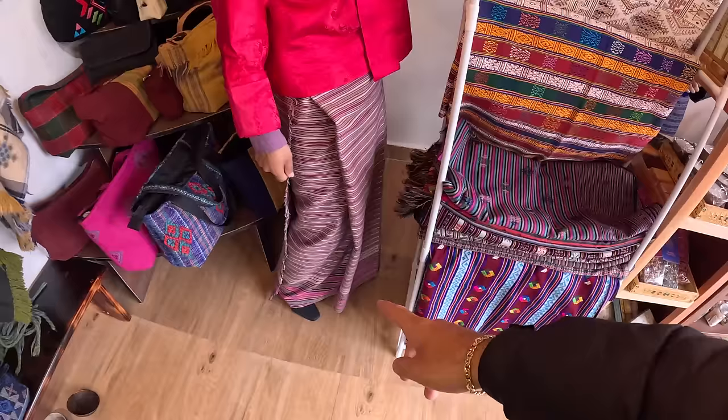The sun slowly setting in the background of the mountains. And I can see that we do find the dragon handicrafts right here, which is in front of us. We have only one objective, so let's go check it out and see what we have here. Dragon handicrafts. I love Bhutan.